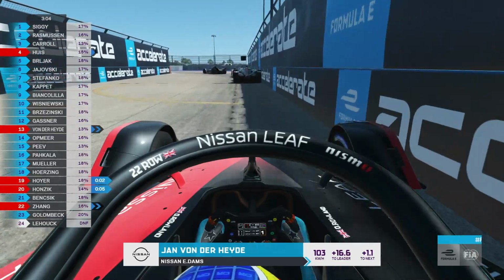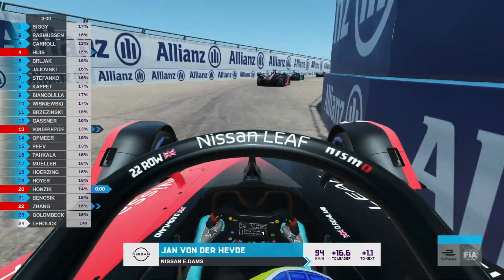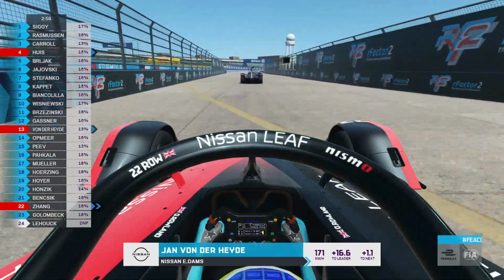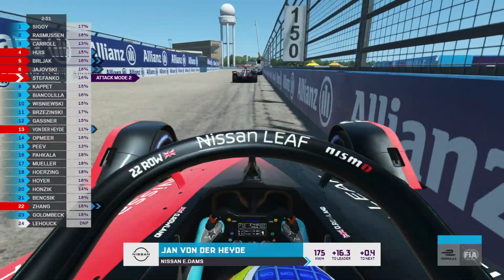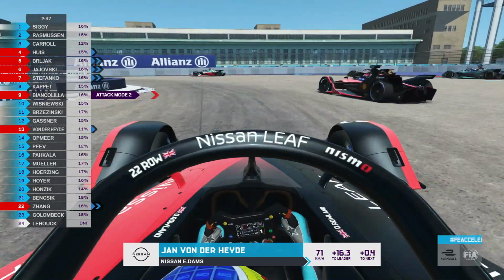Yeah, 3 minutes to go, and you'd have thought the charge from Freddie Rasmussen would have come by now. I'm sure Carroll's going to be a lap short here, unless he's right and everyone else is wrong, but getting up 3 or 4% a lap is about what you'd expect. Yeah, usually, exactly. This is about a lap short, isn't it?